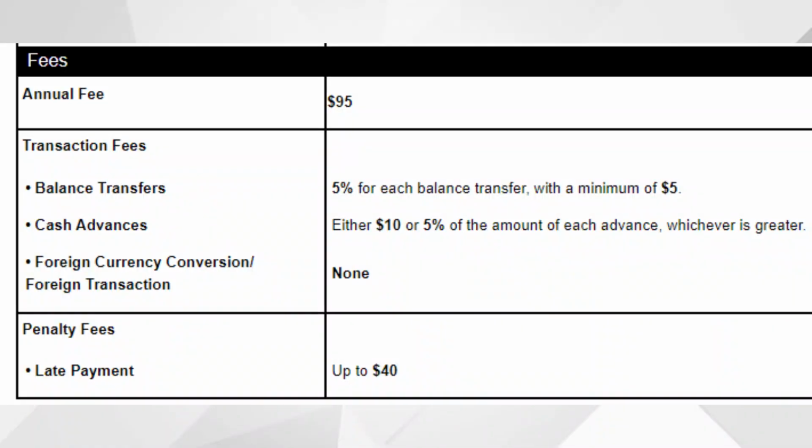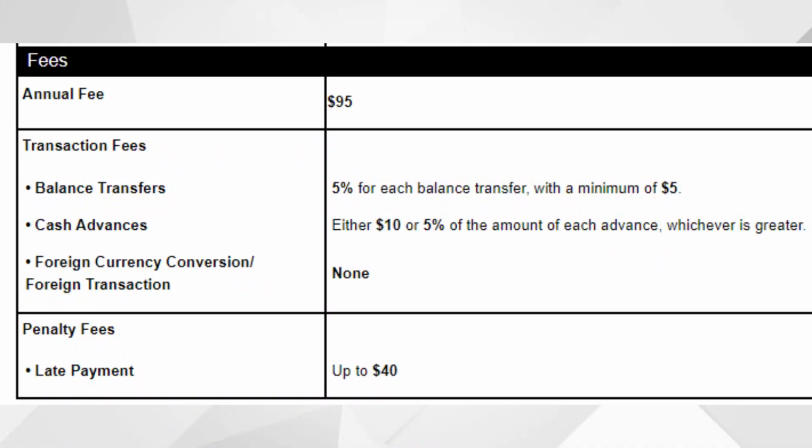So those fees with the cash advance is going to be either $10 or 5%, whichever happens to be greater. So if you take out a cash advance of $100, in that case, the $10 is going to be greater. However, if you take out a cash advance of say like $1,000, then in that case, you will have a fee of $50. Now, there's also going to be a fee with balance transfers as well if you decide to do one of those later on. And the balance transfer fee is either going to be $5 or 5%, whichever happens to be greater.